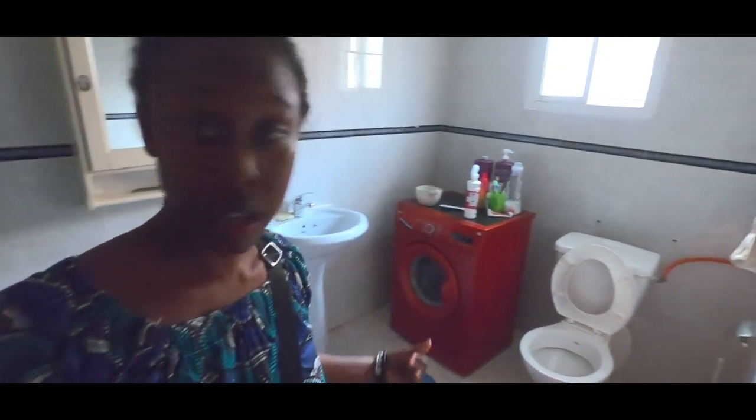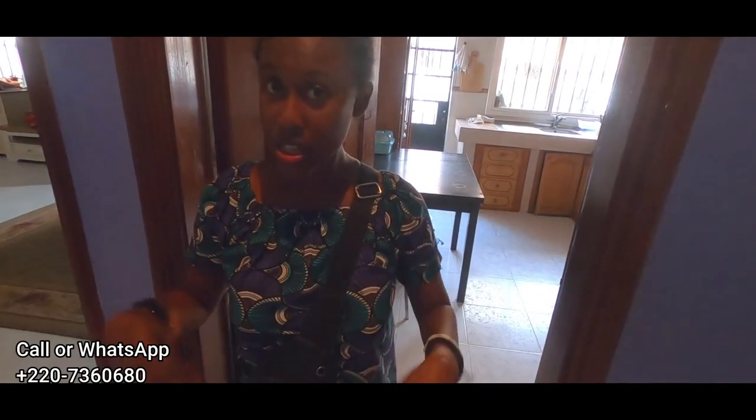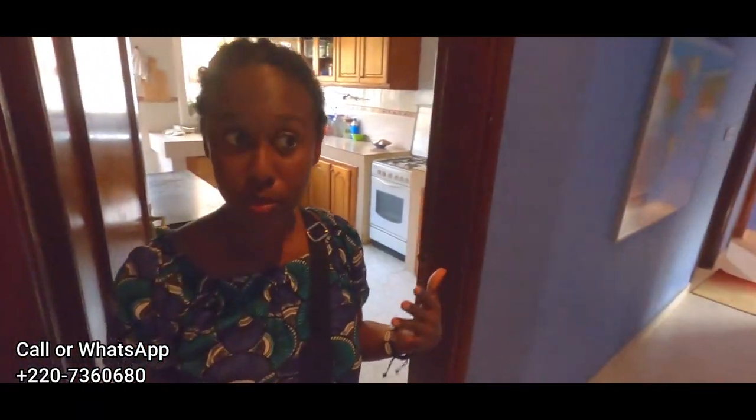Okay, family. So this would be the master bedroom, as you can see. Nice bedroom. It has AC. This is the master bedroom. This is the bathroom. You can design it how you want. Have a bathtub. And I love the ceiling. Listen guys, as we said earlier, someone is occupying this now.